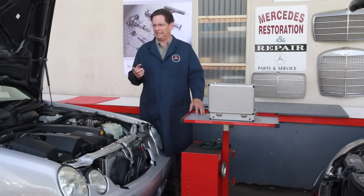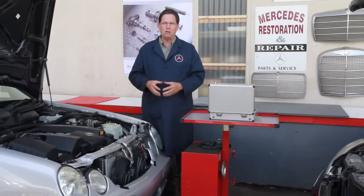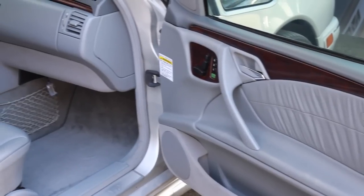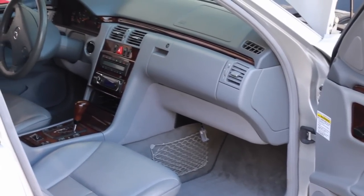Now, before we get into talking about the different years and models and which ones are the best, I want to talk about judging criteria. Because if you're going to judge something, you have to have some sort of criteria. For instance, some people think that this 210 chassis is ugly. Other people think that the 210 chassis is a work of art.